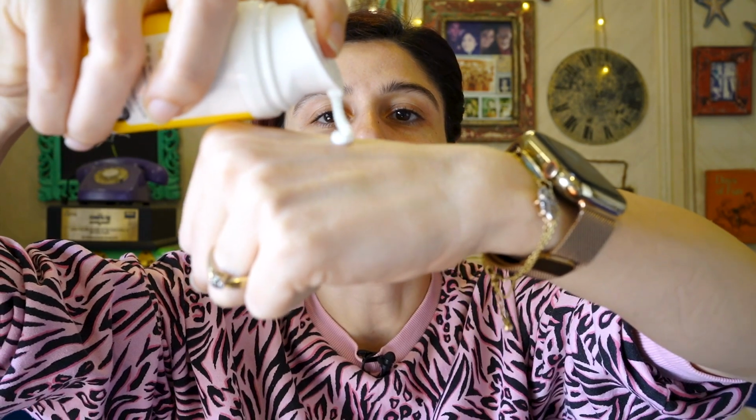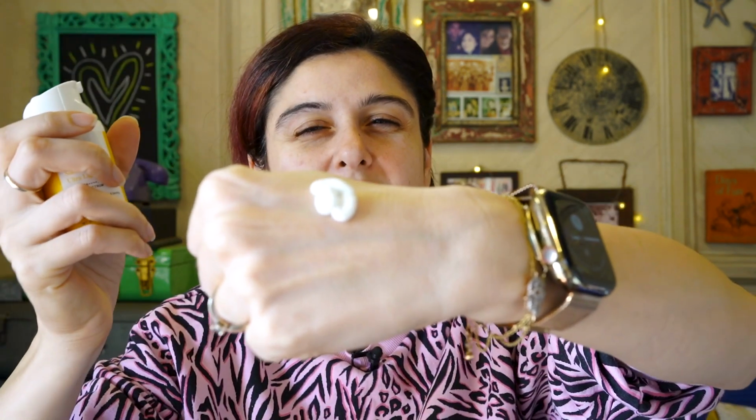Let me show you. I'm going to put some on my hand here. You can see it's like any regular white cream sunscreen. The benefits of this are vitamin C, SPF 40, and it's a broad spectrum sunscreen. Lots of other benefits if you read up on their site as well. Again, I'm not an expert on anything, guys. I'm just a normal person sharing what works for me. Also, please, everything I'm posting, try it, test it yourself and see what works for you.